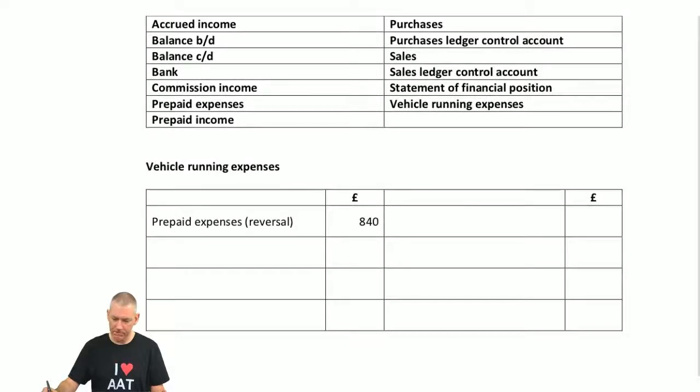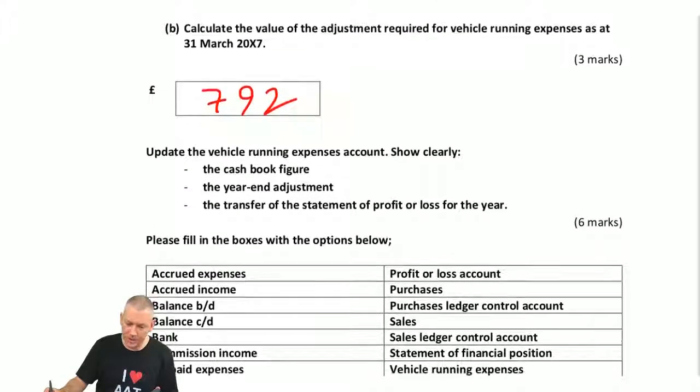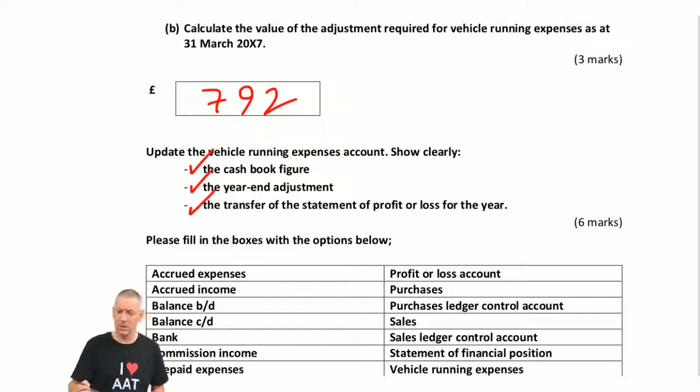What do we do here? We read the question first. So what this is saying is, now that you've done the actual number bashing, can you put the number bashing into T accounts? Okay, let's see. Update the vehicle running expenses account. Show clearly the cash book figure, the year-end adjustment, the transfer to the statement of profit or loss. Goodness me, it even tells you what 3 things to do. That's rather generous, isn't it? So the examiner says, do this, do this, do this, and then you're done. 2 marks each. Nice, thank you very much, Mr. Examiner.